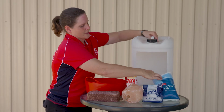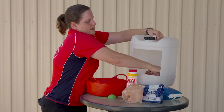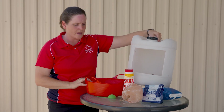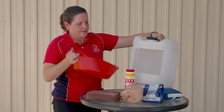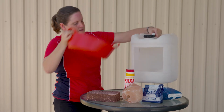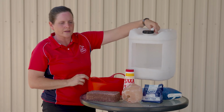These salt stations here can be used either for your blocks, and they can go in, they get a little bit of weatherproofing that way, but even better to have your loose salt directly in there, like so. This has got a drain hole in the bottom, so it's fairly weatherproof.